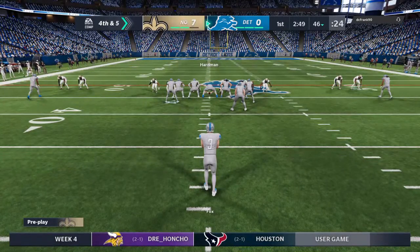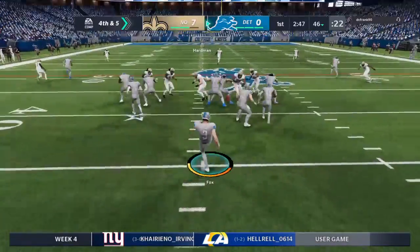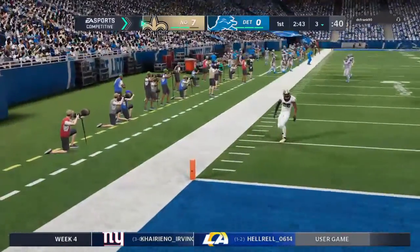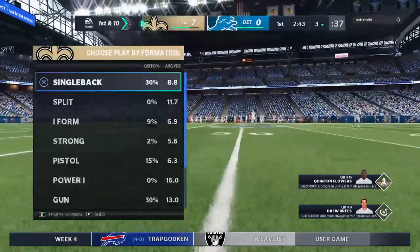On 4th down, the Lions trot out their new punter for 2020, Jack Fox, as he's on to punt for the first time this afternoon. That'll be out of bounds, and how good was that? They'll say the 3-yard line. That's where they spot it. At their own 3-yard line.